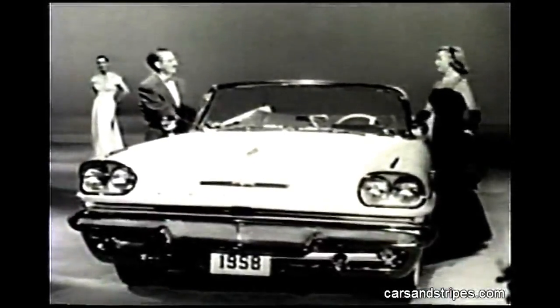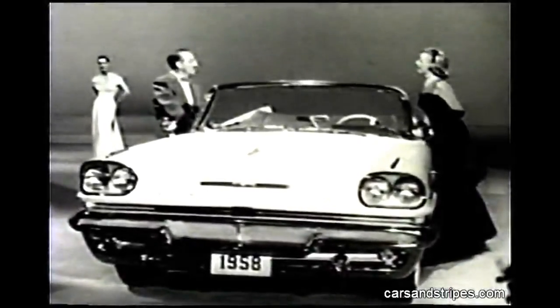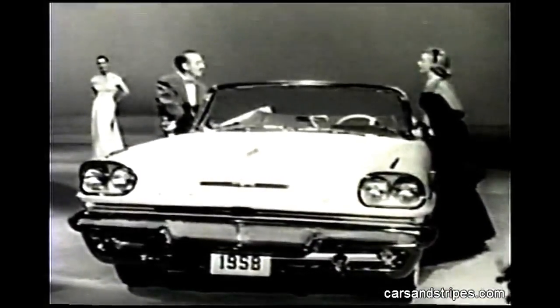It's gorgeous, Groucho. May I drive it? You have to drive the new DeSoto to know how good it is. By an odd coincidence, I have some new DeSotos outside.